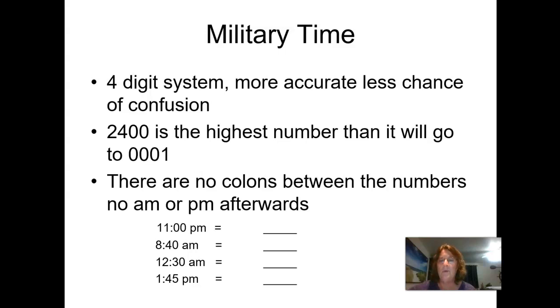11 p.m. would be 2300. 8:40 in the morning would be 0840. 12:30 in the morning would be 0030. And 1:45 in the afternoon would be 1345. No semicolons, no AM/PM.